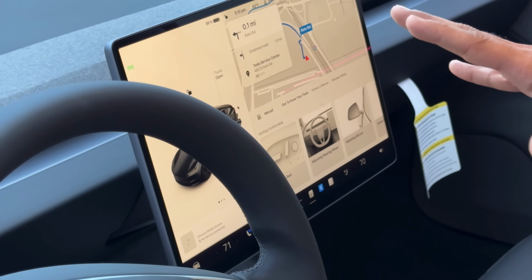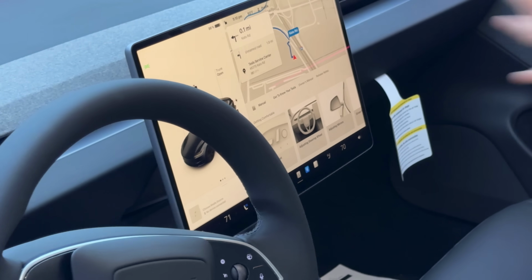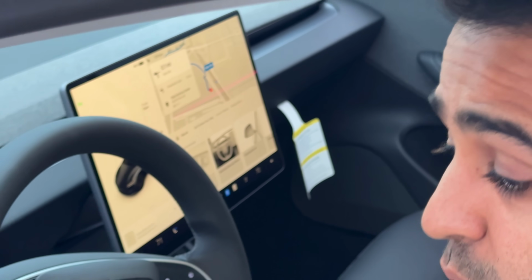My wife hates that because I run hot, so I'm running the AC. She runs cold, so she wants the heater on, and it's like this fight, and she can't just shut off her vent. But in this ventilation system, you can actually do that. So that is really cool as well.